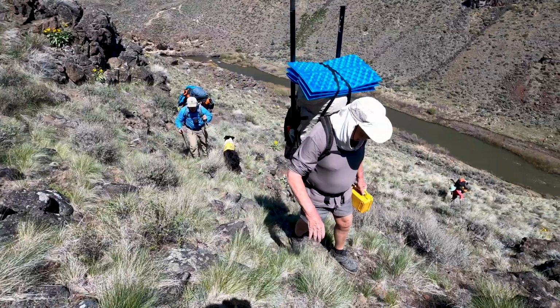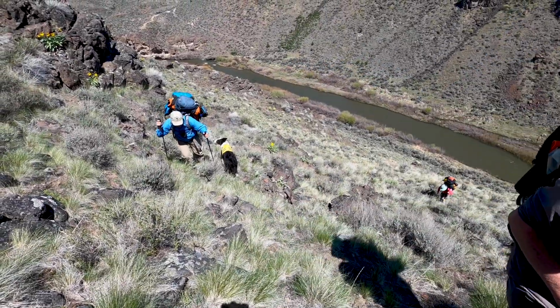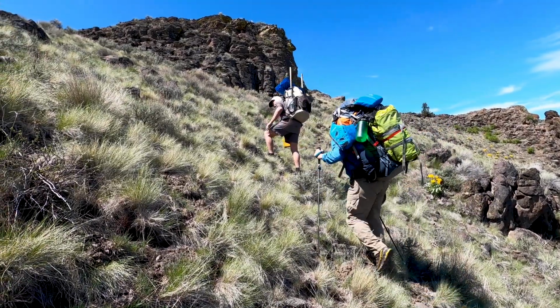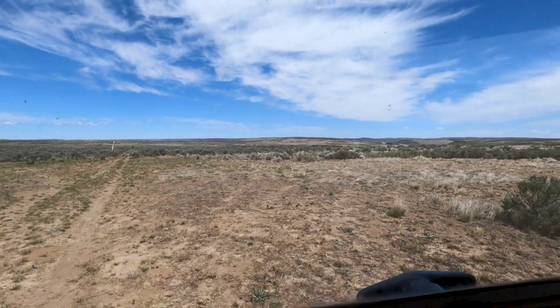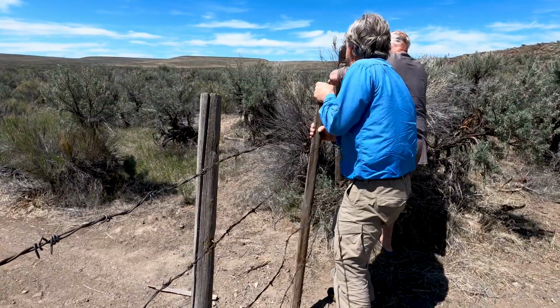It's still spring here in the Owyhee Desert, and our climb was adorned with wildflowers. And as if the canyon never existed, we return to the sagebrush-encrusted mesa tops towards our awaiting vehicle.